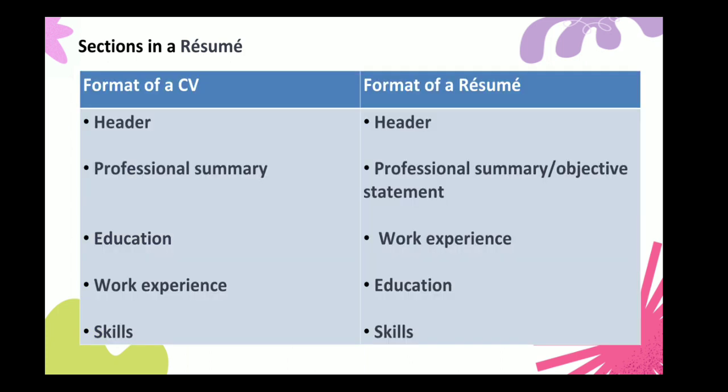So here's a summary. You can see that a CV has a header and then professional summary, education, work experience, and skills, whereas a resume also has the header and professional summary, objective statements, then work experience, education, and skills. So they have the same structure. Only you can see over here that education is mentioned first and work experience is mentioned later in a CV, whereas in a resume you mention the work experience first and you mention the education later.